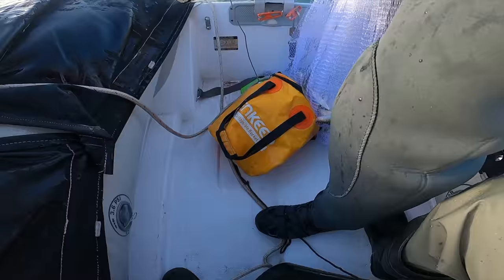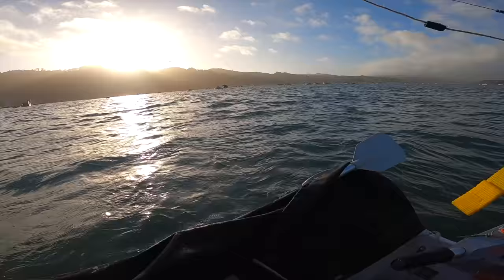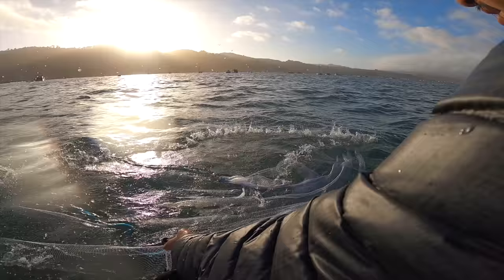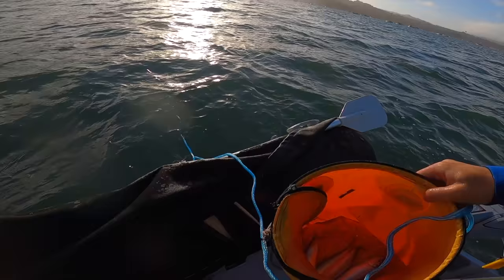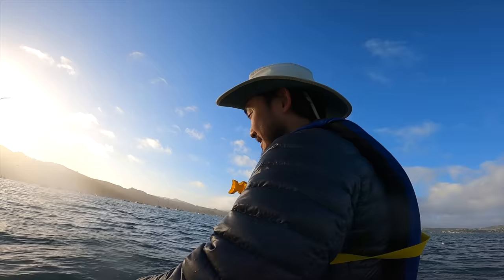Hey there. Get them in the little bucket. Nice, check them out. That's a herring. Nice. Woo-hoo. They come inside the bay every year to spawn. So that's what they're doing right now. This time of year, they're spawning, they're laying eggs.